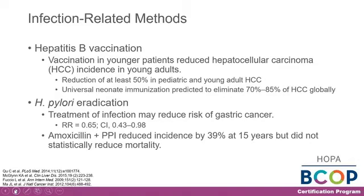And so the guidelines do state that universal neonatal immunization is predicted to eliminate about 70 to 85% of hepatocellular carcinomas globally. And so I think we're going to see more on that and more encouragement in that. We've already seen some guidelines; for any of you who've had children, you probably had the recommendation to get the first hepatitis B vaccination at or near birth.